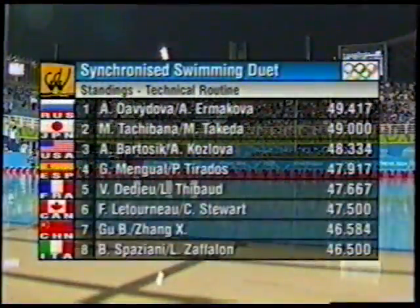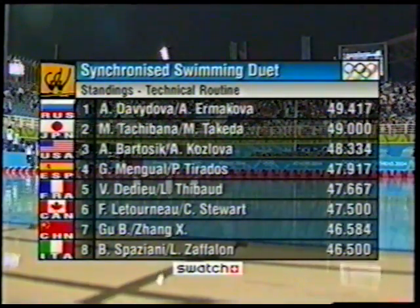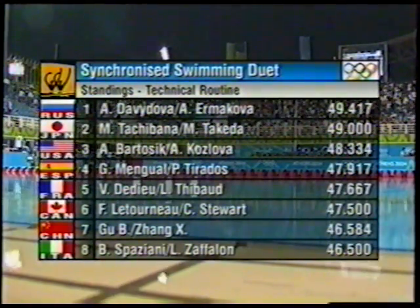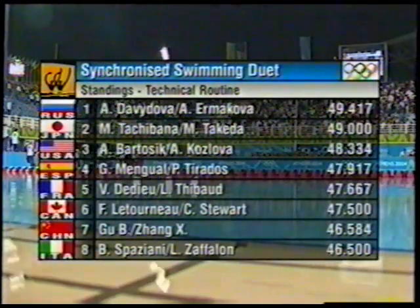So at the end of the first half of competition, the technical routine, the Russian duet leads by 0.4 of a point. Then Japan, the United States third, poised well. Spain, France, Canada, China, and Italy rounded out.